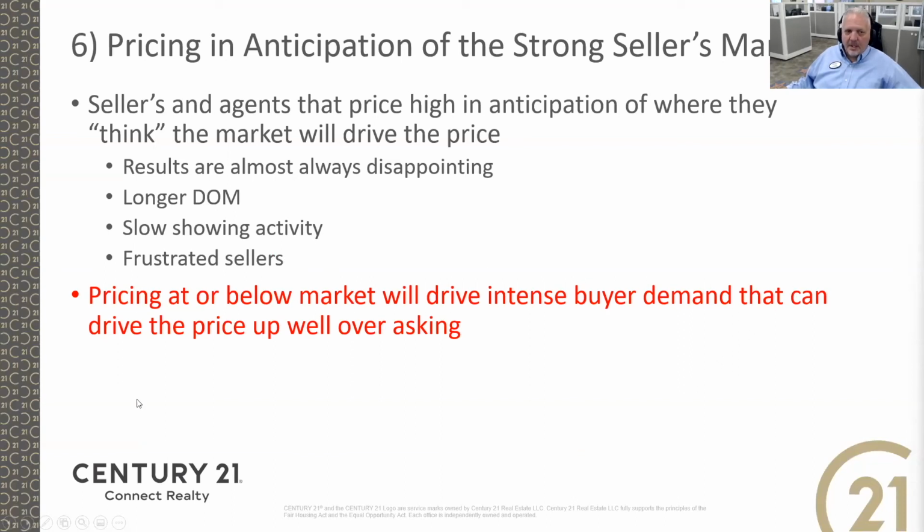Ultimately, pricing at or below where you think a normal market value would be, and don't really anticipate where the intense buyer activity is going to drive it, you end up going in well over asking ultimately with that. So I would strongly encourage you not to overestimate the value based off of this strong seller's market that we're in.